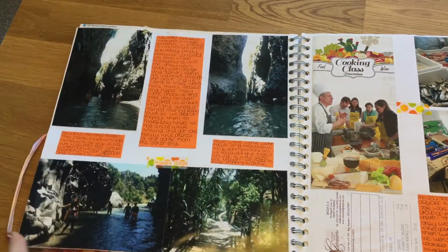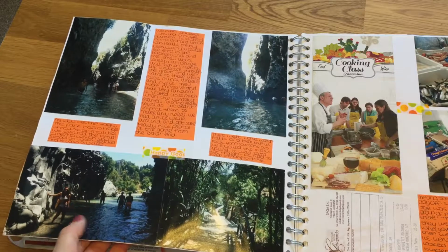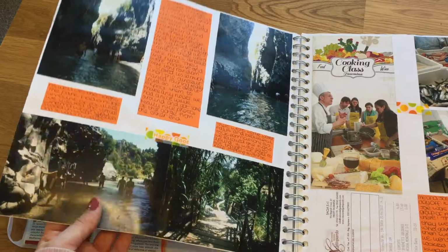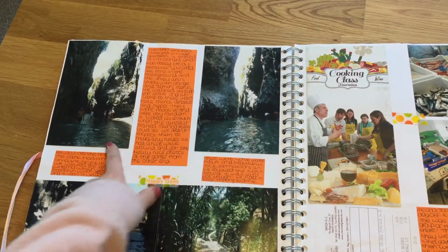This is when me and Sheridan went to it in midsummer. We actually tried to walk down it. It's really uneven and it's so cold, my feet were numb. Even though it was like 30 degrees outside, it was just so cold. But that's us walking through the gorge.